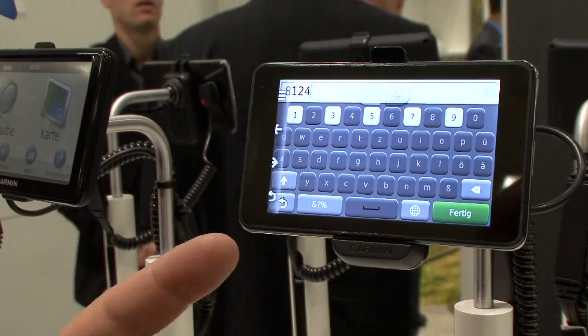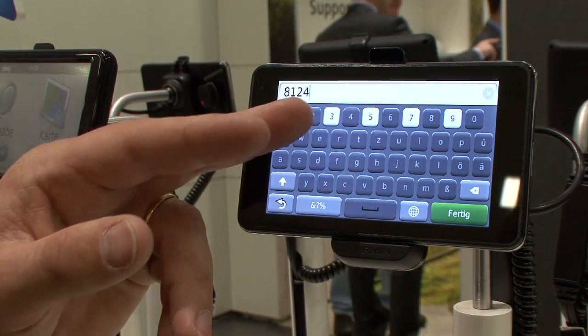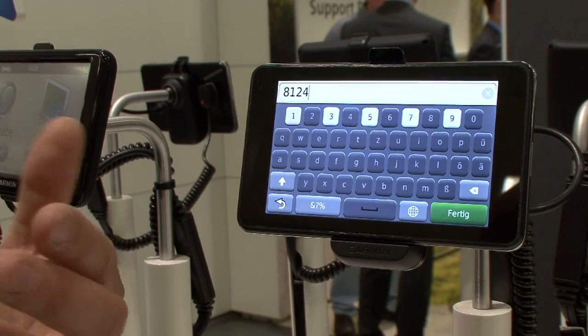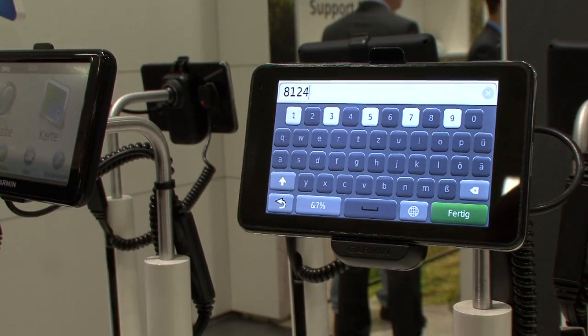Alternatively, we have what we call grayed out letters, where it will only show you the numbers or the letters which you can actually then type in. So if you're looking for a specific address and you're putting in a postcode, it will only show you relevant letters which you can actually still enter in.